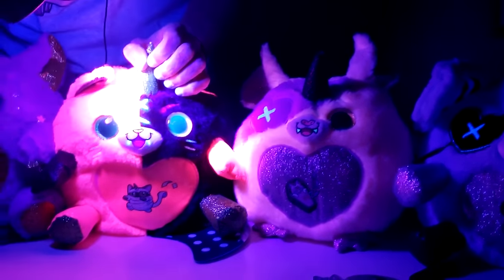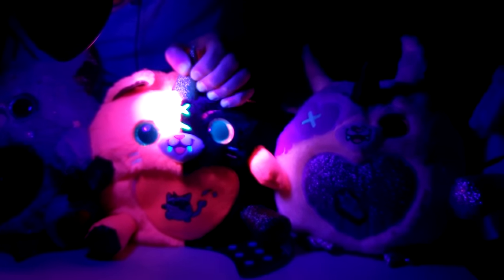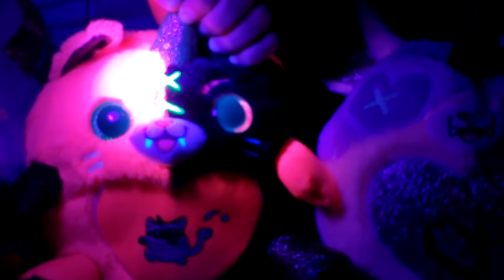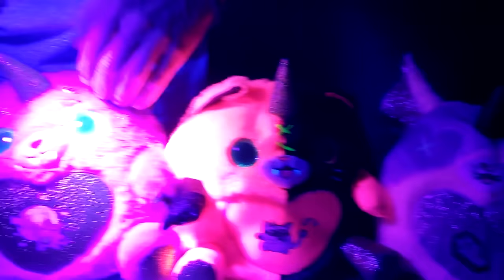Now this one is my favorite glow in the dark, I think so far, because the kitty, watch both eyes. This one's gonna be one color, that one's gonna be another. 3, 2, 1. Look, it's gold on the left, my left, and it's green on my right. That is too cool, man. Okay, let's go to the next one.